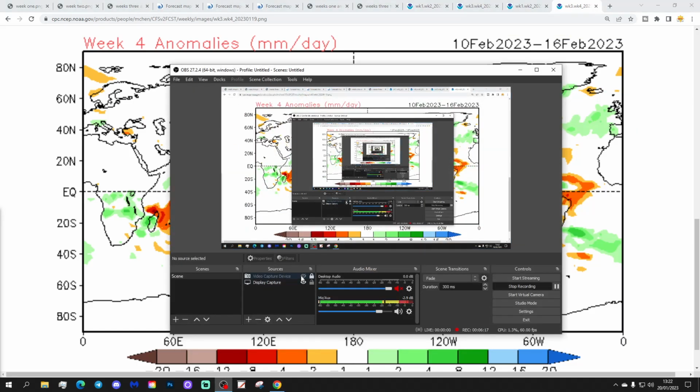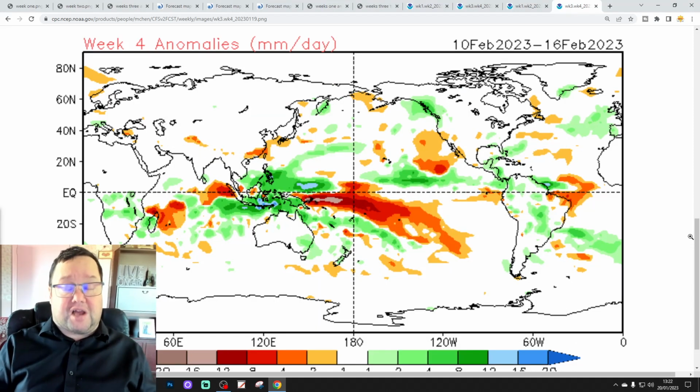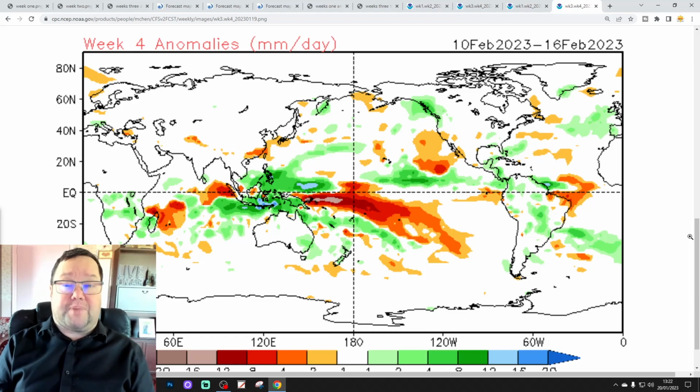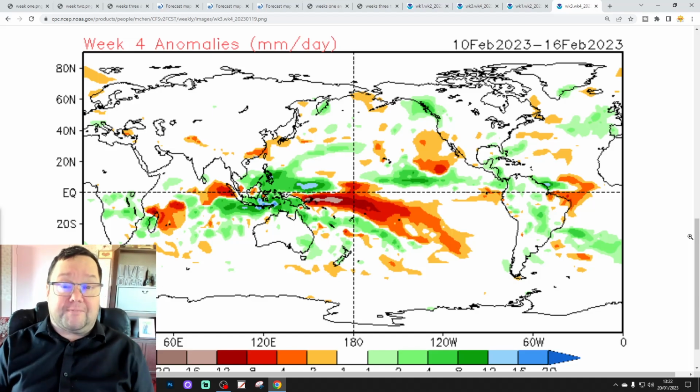Right, so good agreement between the JMA and the CFS for the way forward. We start off quite cold and dry with high pressure dominating the weather. That probably carries on until the end of January. Then low pressure returns into February, turning wetter and windier. There is a transitional period that might produce some snow. And then the Atlantic looks like it's back in business for the first half of February.